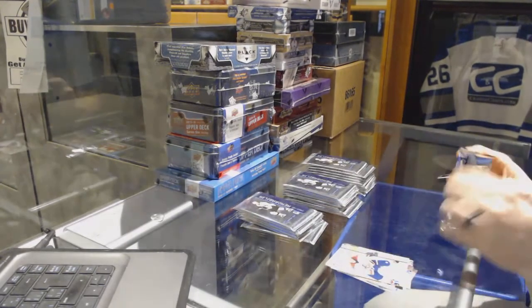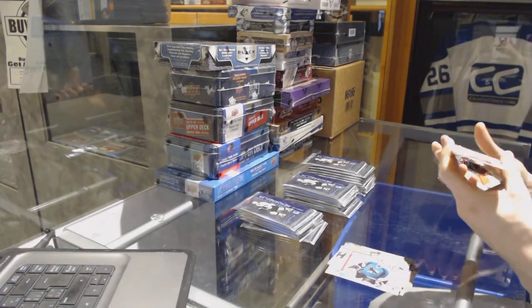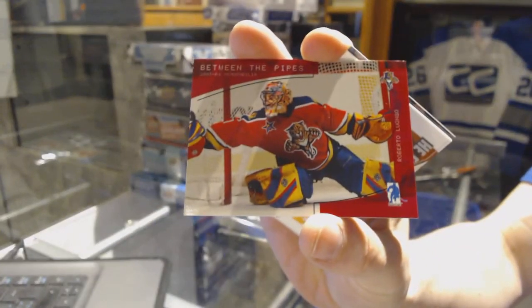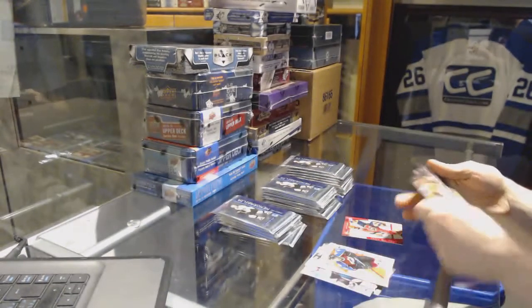Start with base. We've got a red parallel, number 153 of 200 for the Florida Panthers, Roberto Luongo. Red parallel, 200 for the Panthers, Bobby Lou.